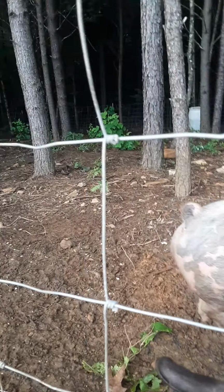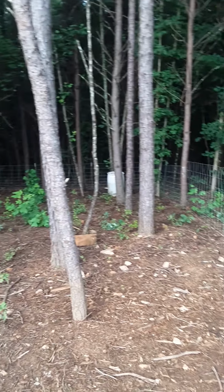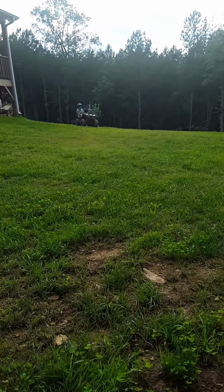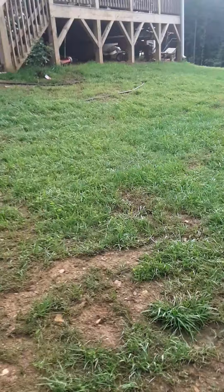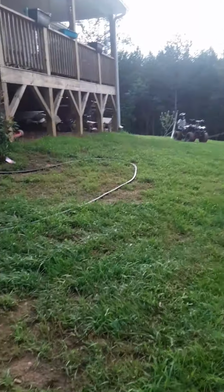But they love this pen. We got their house right there, and their waterer down there. The grass is looking awesome back here. So I'm going to get to mow it again. I'm excited. I might let it get even taller before I mow it. Hey, Luke.